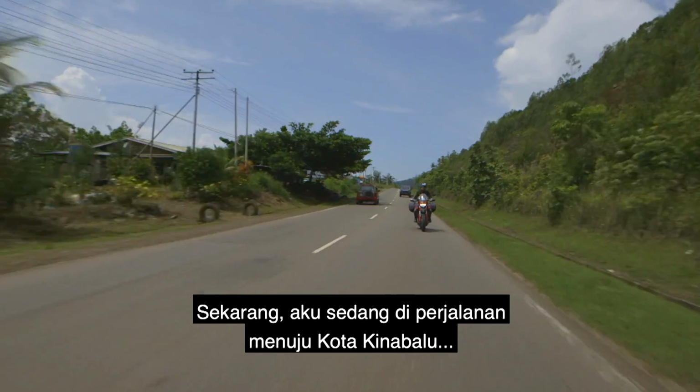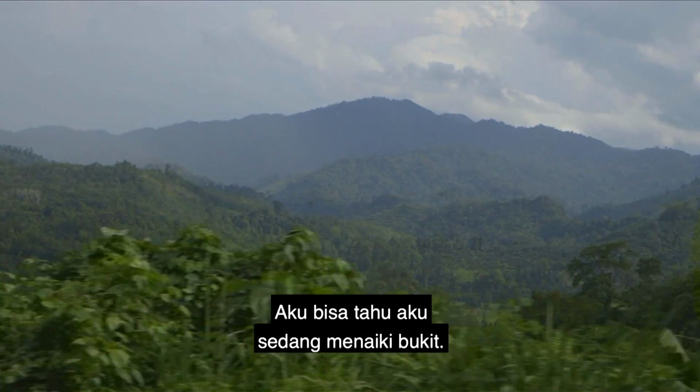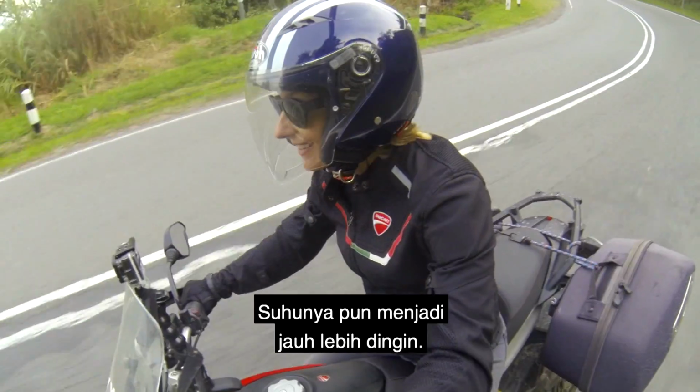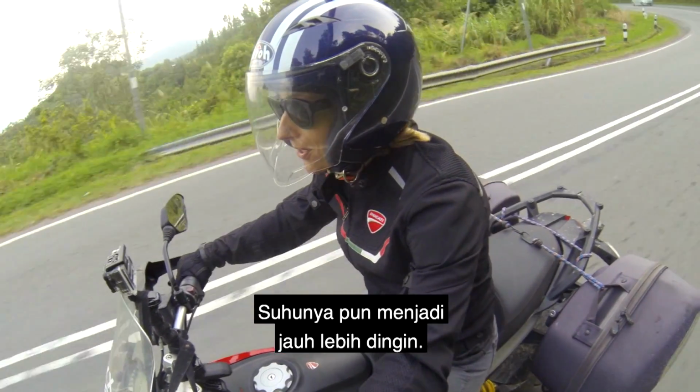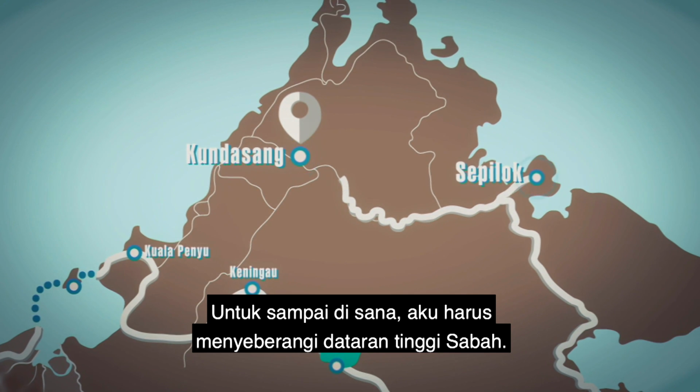I was on my way to Kota Kinabalu to catch my flight back home. Well, I can definitely tell I'm getting up into the hills, and the temperature is getting much cooler. To get there, I had to cross Sabah's highlands.